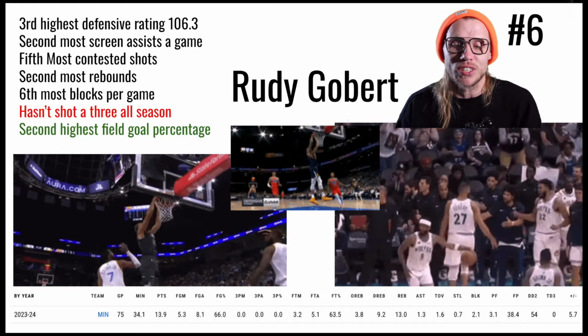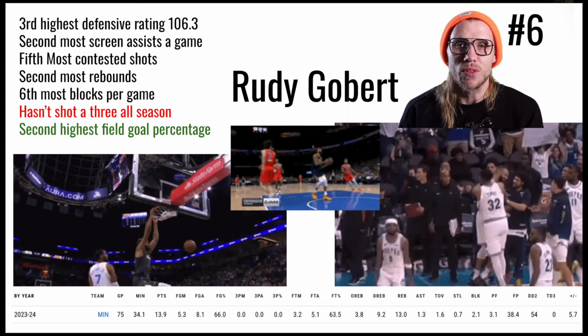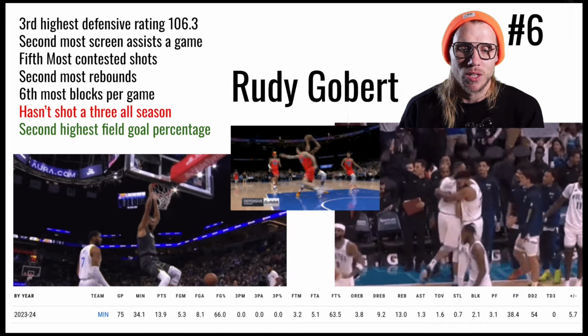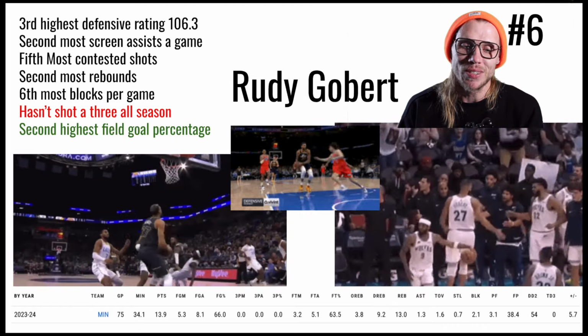But that's his strategy. He's like, you know what? I'm going to be kind of bad at free throws, but I'm going to block shots. I'm going to get rebounds. Because he's 6th most blocks per game, 2nd most rebounds. These are important things.